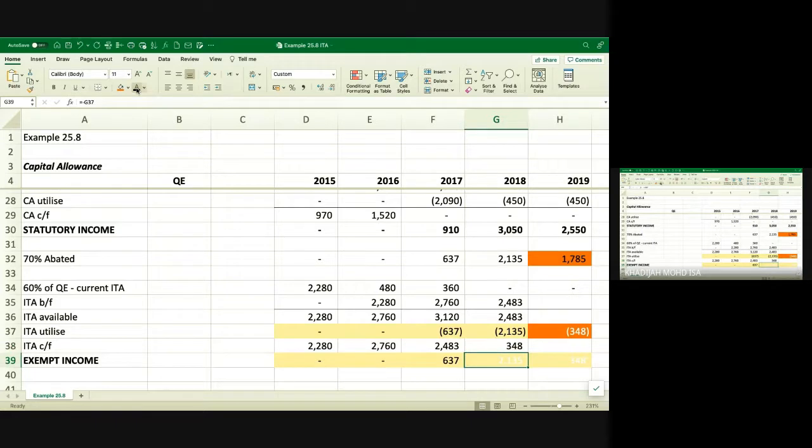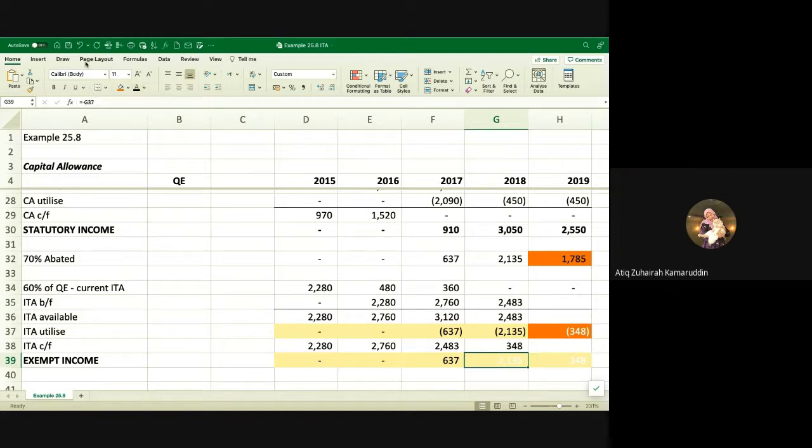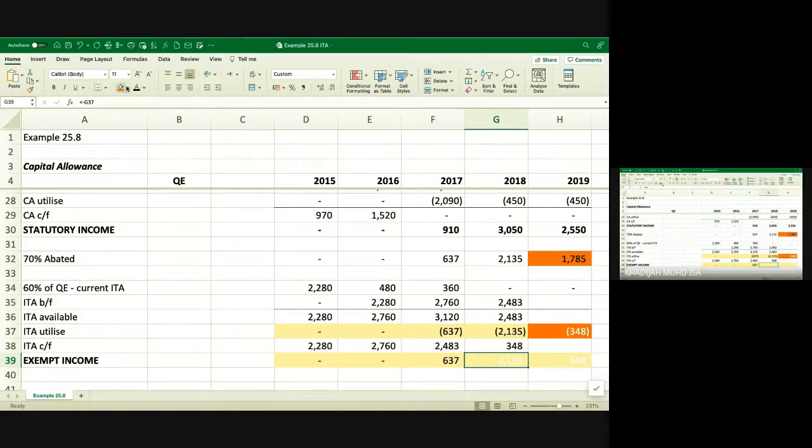And how much goes into your exempt income? 2135. Yeah, whatever the line underutilized, that will be your exempt income account. Yeah, so you have 2135.